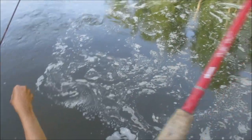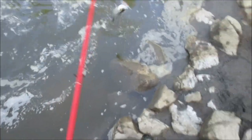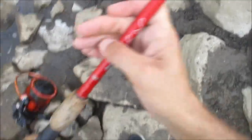Hybrid. Oh yeah, or a white bass. I think it's a white bass. Yeah, I think I got a white bass. Look at the scale.